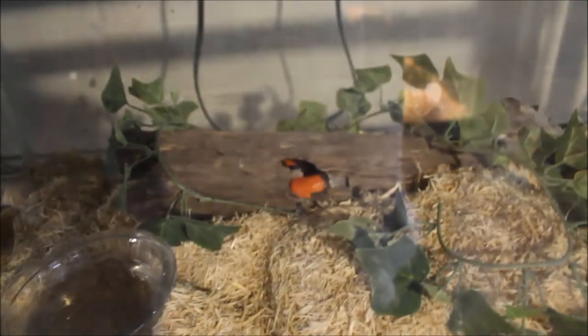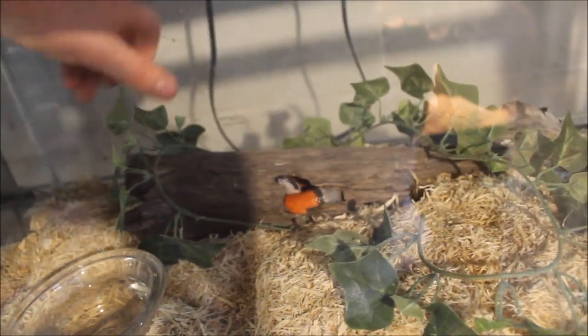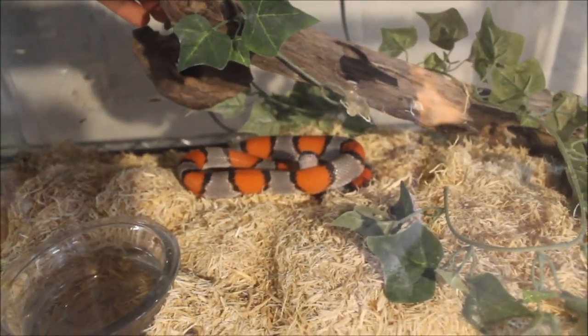I don't know if there's a more beautiful snake than the gray-banded king snake. They certainly make the short list for most beautiful native snake. There she is. Oh, just look at those colors pop. Beautiful.